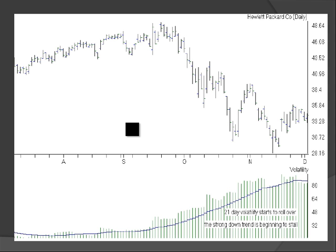But look what happened here. This is Hewlett Packard again. This is 2010. No, it's just 2009. For some reason, did your chart... No, you didn't get it, it's missing the description.